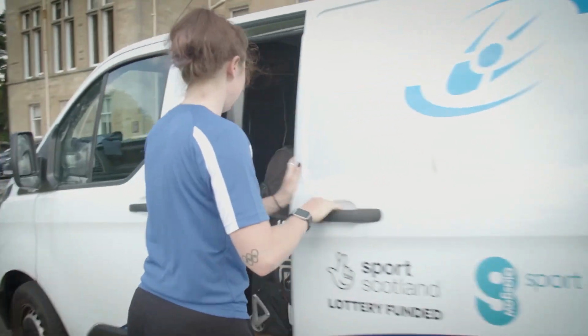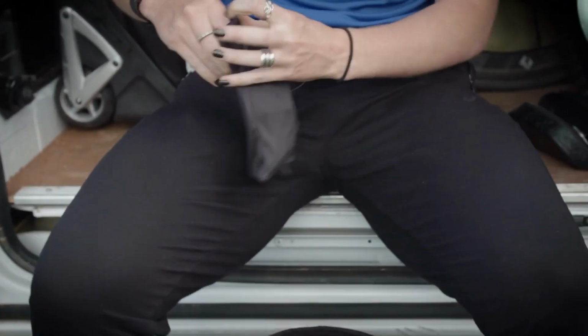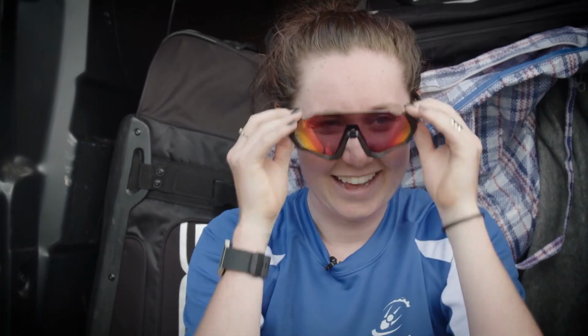I'm Katie Archibald. I'm here riding with Scottish Cycling, and I'm going to show you the stuff I have in my bag for race day. I think my favourite thing is my new fancy glasses. These are brand new, so they're all totally not chipped and shiny still, you know? So this will be my first race in my new glasses, which I'm really excited about. I mean, sure, there's competition at play, but you've got to look good as well.